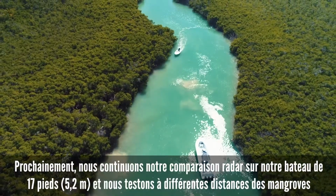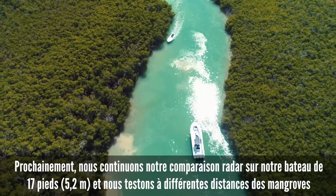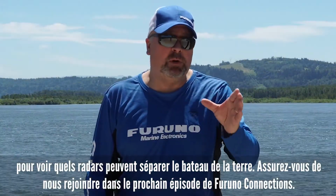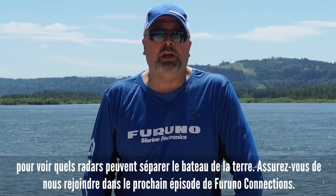Coming up next, we continue our radar shootout as we bring our 17-foot skiff out and we run at different distances from the mangroves to see which radars can separate the boat from the land. Make sure you join us on the next episode of Furuno Connections.